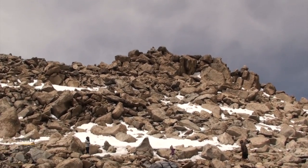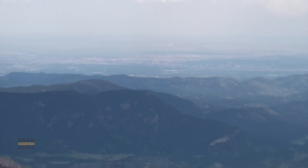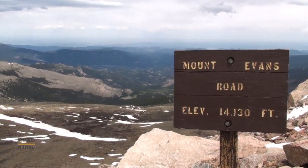Everest is next. I was just up there a few minutes ago. Can see Denver in the distance. Right here on Mount Evans. Elevation 14,130 feet. Going down now.